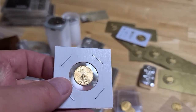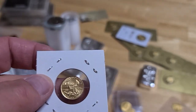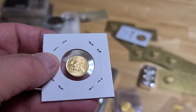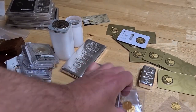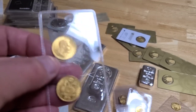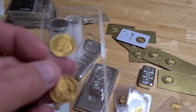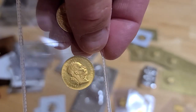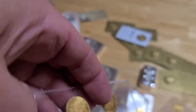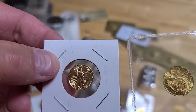We have quite a few 1/10 ounce gold eagles. So this is 1/10 of an ounce of gold. They're not a bad buy. I really like eagles. I think these are good for most collectors. Maybe not my personal favorite. This is, however, one of my personal favorites. This is the Austria 1 ducat. And this is actually 0.11. So instead of 1/10, it's like 0.11 ounces of gold in this coin. And this coin is actually less expensive for 0.11 than this 1/10 ounce gold eagle.